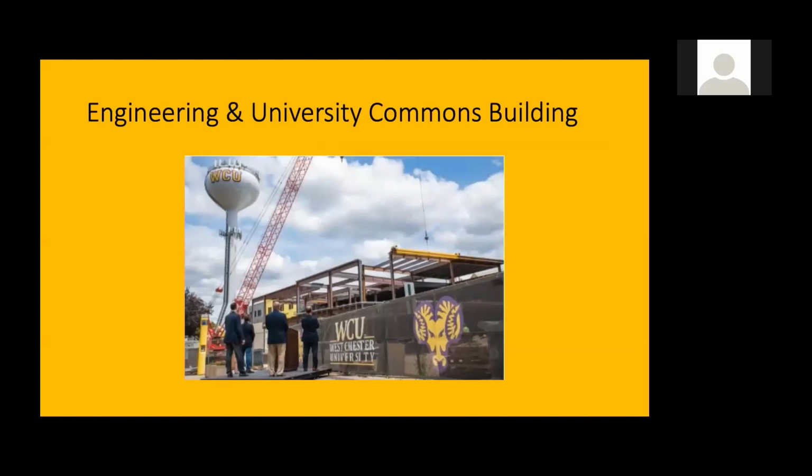And then even more recently, and even as we speak, if we were walking around campus today, we would see this building currently in the course of construction, the Engineering and University Commons building, which reflects, again, the expansion of programs with the new biomedical engineering program that is going to begin in a year or two, along with more cafeterias and common buildings for students. So the evolution of the school, even during COVID, continues. And we certainly see this reflected in the campus buildings along the way.